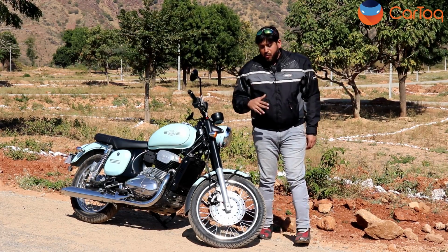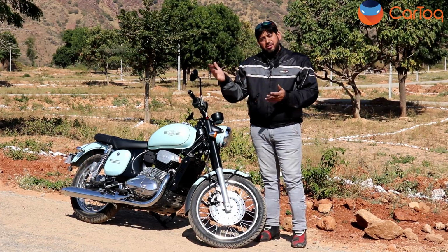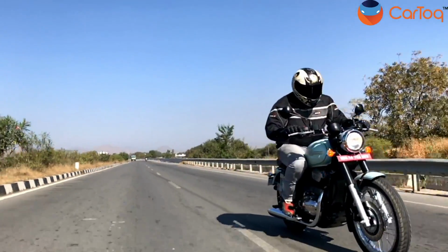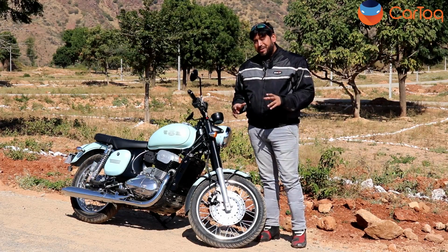If you want a cruiser, look elsewhere. If you want a sports bike, look elsewhere. If you are into long distance touring, look elsewhere. But for your Sunday rides, when you want to forget your corporate world, you want to forget your business, you want to relax with your bike for 2-3 hours, this bike will definitely bring a smile on your face, and that is what matters.